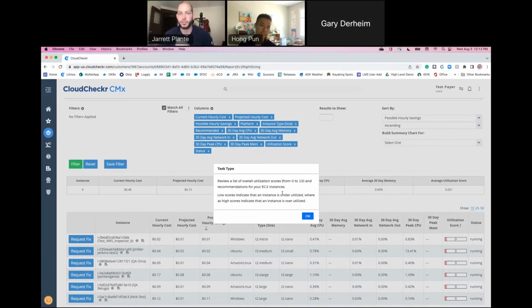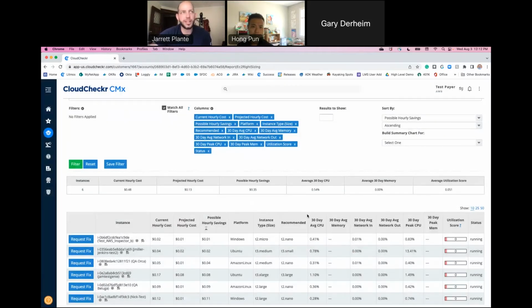We're saying that you might be using something like T2 medium, and maybe you need a T2 micro instead. We're going to be looking at those sort of things, just giving you information based on memory, based on average CPU, a couple different metrics here about where that score is coming from.